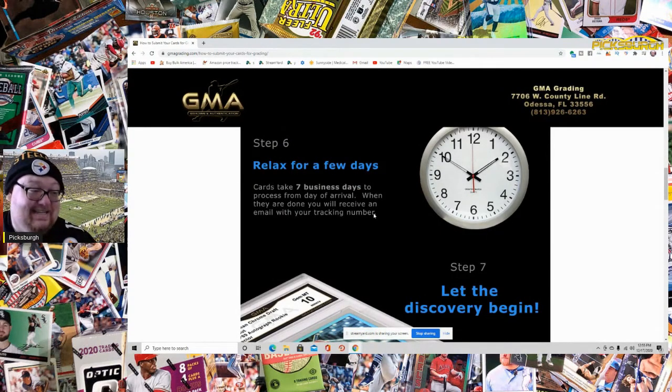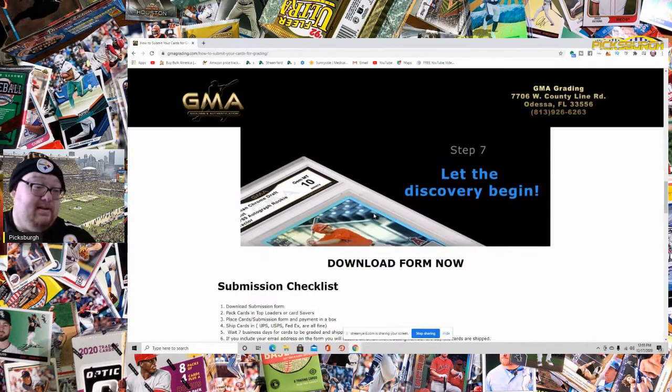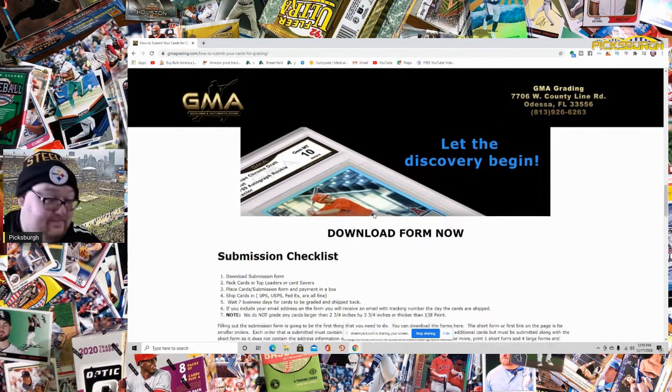Cards take 7 business days to process from the day of arrival. So within 7 business days of it getting there, they'll process it and then it'll get into their grading system, which is really good because some places, PSA, BGS, even SGC at this point, it could take months before they even touch your cards from the time it arrives there. So that's pretty nice. And then step 7, let the discovery begin.